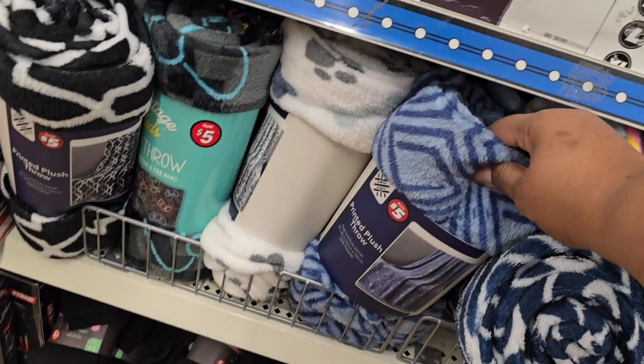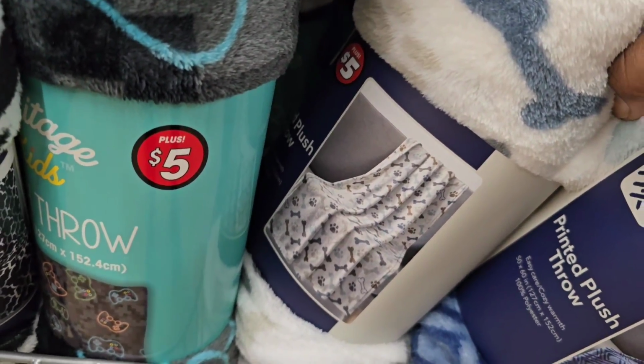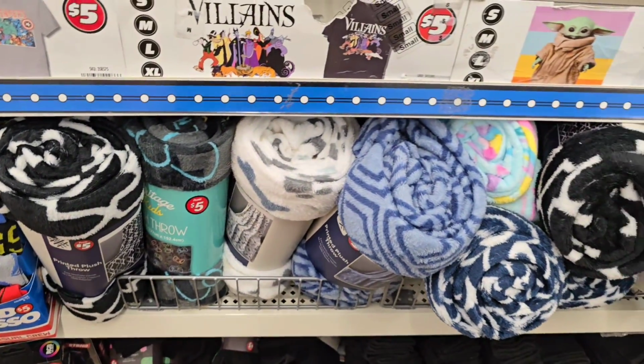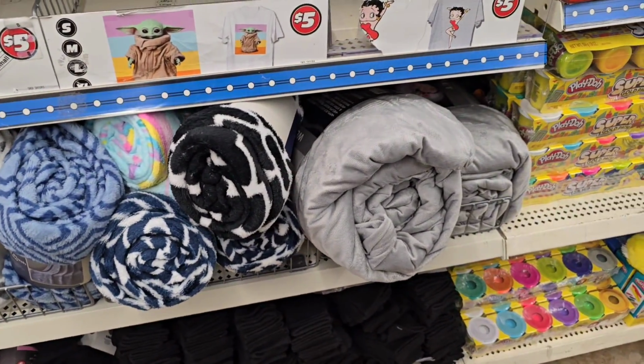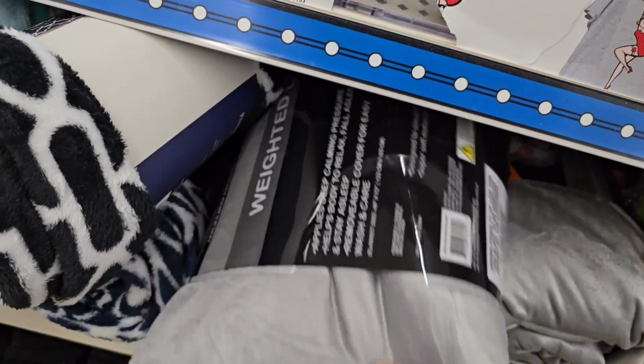Now, I always feature the plush blankets. They're one of my favorite things at Dollar Tree, so I always look at them no matter what time of year that I go, because you never know. But I spotted something different today, and this was a little thicker. I thought it was like, what is this, a comforter or something? So I pull it out.